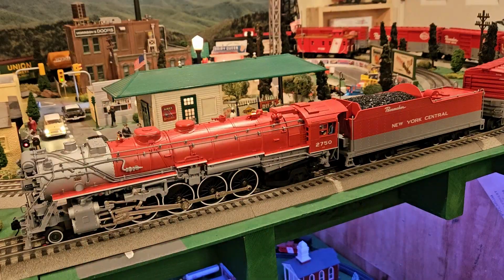I got it here on the layout, so let's get you guys in close and you can take a look at it. All right, so let's talk about this engine close up. As you guys can see, it's in fantastic condition, even though it was, I guess, opened from the way I can tell in the box.